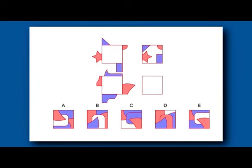Here is a spatial folding question at about the third grade level. First, the child sees how the top design will look when folded. She must then decide what the bottom design will look like when folded the same way. The answer to this one is E.